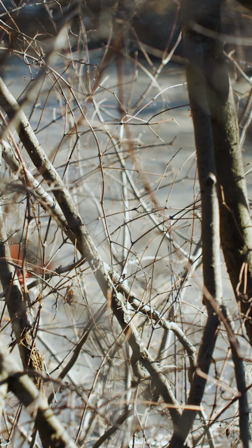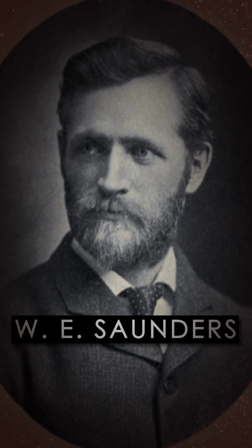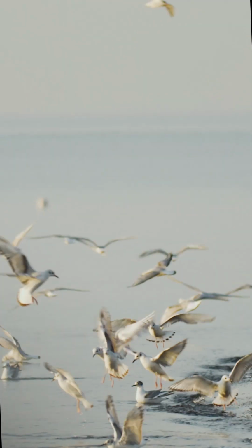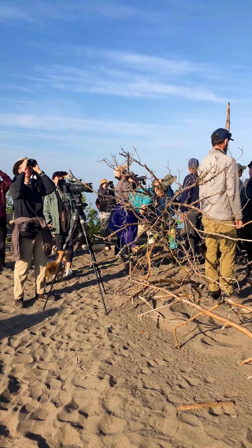And of course, it was the birds that so struck W.E. Saunders when he visited in 1882. They inspired him to found the Great Lakes Ornithological Club and lead the charge to have Point Pelee designated a national park. He was stunned at both the number of birds and the sheer variety of them. And that's what still brings people back here year after year.